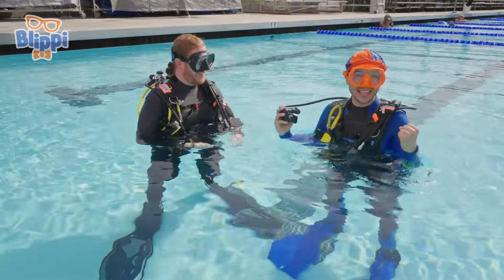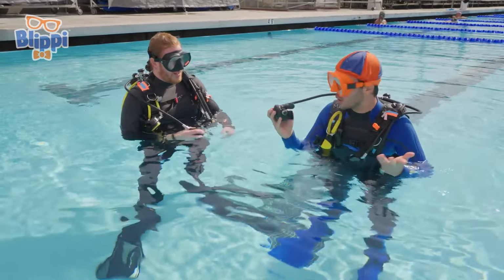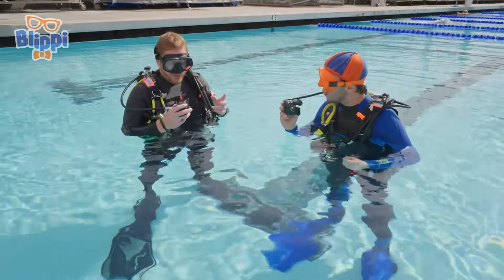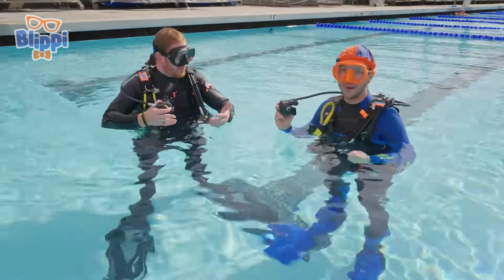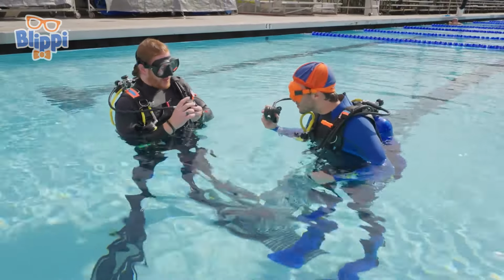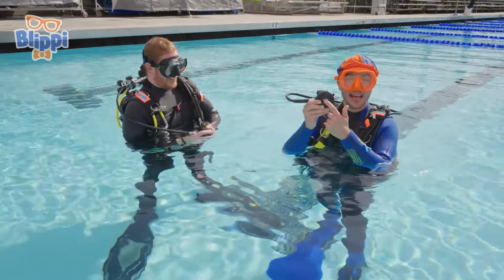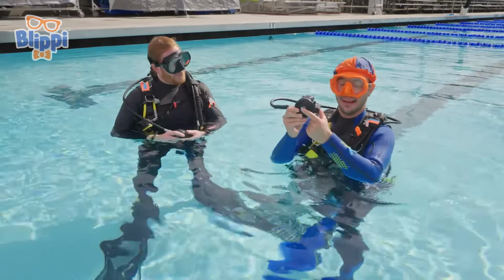Oh, that's really handy. But what happens if water gets inside our regulator? If the regulator comes out of your mouth, we can put it back in and clear the water in it by two ways. One, we can do a big exhale like a snorkel. Exactly. I can do that. The other option is we can hit this button here. It's called the purge button. And it blows air and clears that water out. Check it out. It's called the purge button. It purges all the water out of the regulator.